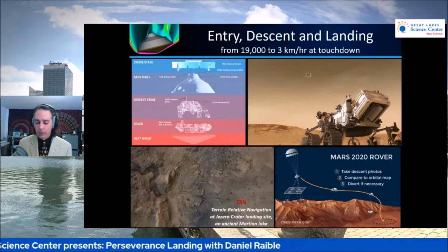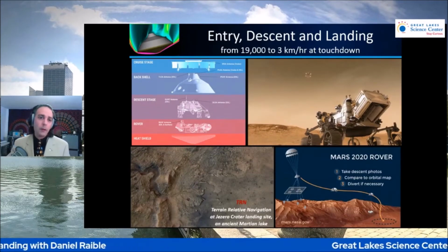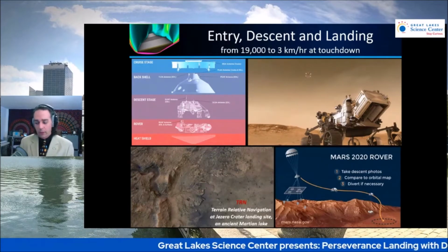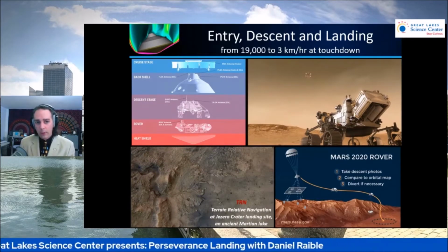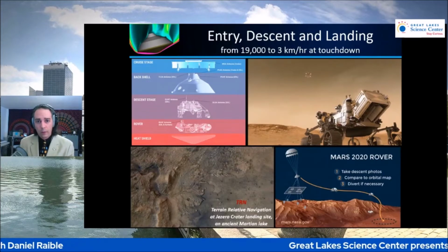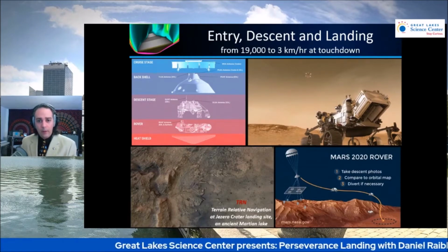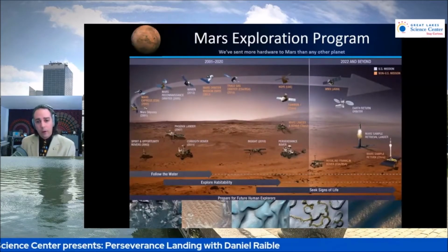with previous missions. So each part of the spacecraft, as you can see on the left here, is instrumented and has several antennas on board, so that you can think of it like a demonstration of a new technology. We can telemeter all of that information back to Earth to see how well this TRN system performed during entry, descent, and finally landing. Now, once Perseverance is down on the surface, it won't be alone. We have sent a lot of hardware to Mars, in fact, more than any other planet.